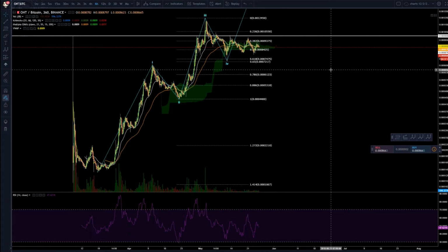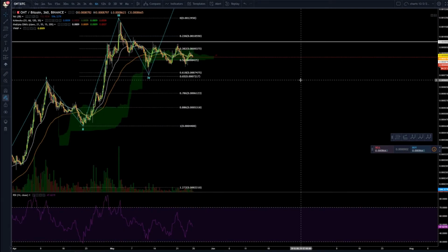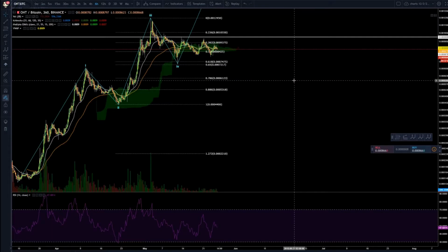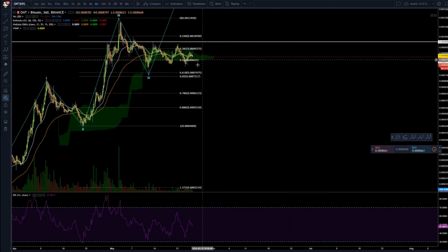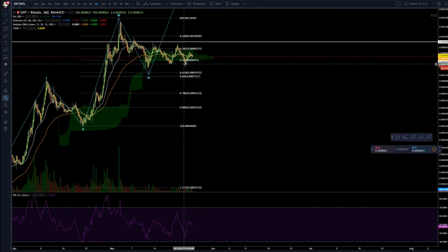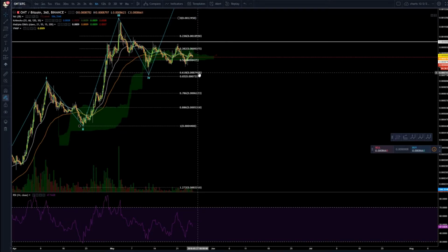Then we got Ontology. Ontology is holding strong, guys. Another one that's strong, not as strong as Binance Coin and CMT, but this one's definitely strong as well, so it's one to keep in mind. Where would I buy this? Well, I would potentially only want to get it around these lows, a tiny bit above these lows, if not at the 618.